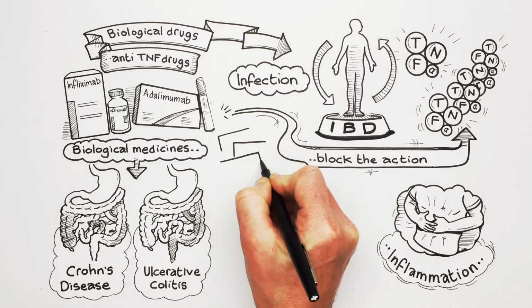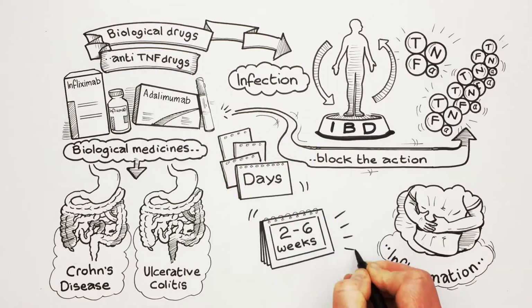You may begin to feel better within a few days, or it may take between 2 to 6 weeks after your first treatment.